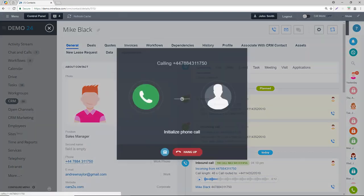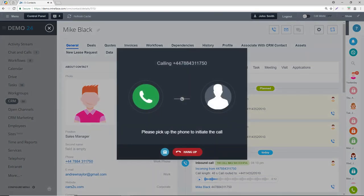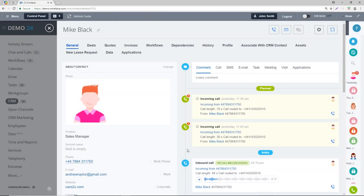We can then call from the system. So as well as incoming calls being recorded, outgoing calls are recorded inside the Bitrix in the same way.